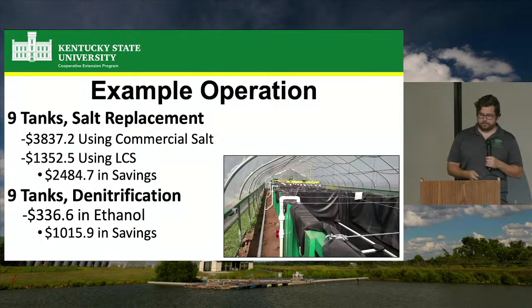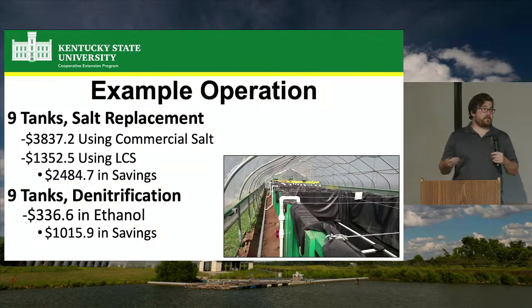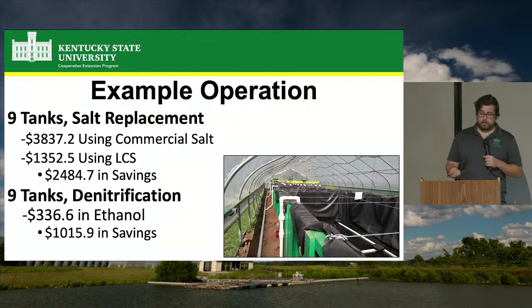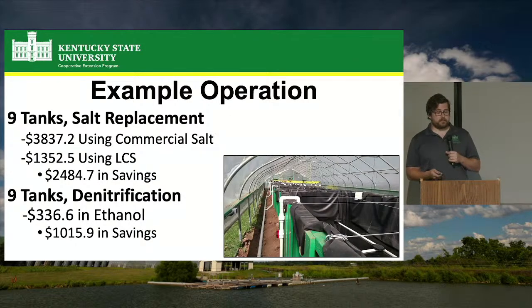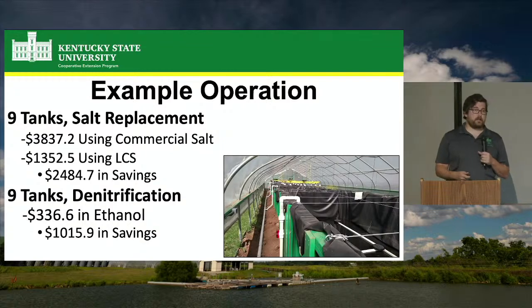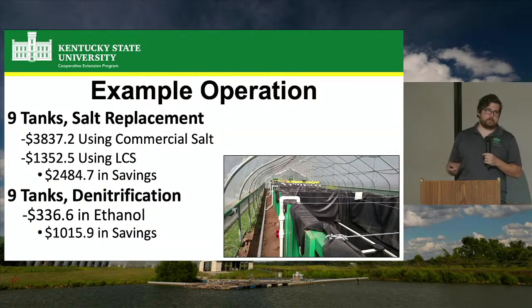So just to give an example of adopting some of these things into a commercial operation, if you have 9 tanks that you're growing shrimp or another kind of brackish water species in, it's gonna cost you about $4,000 a year to use a commercial sea salt if you're replacing that year after year. It's only gonna cost you about $1,300 total if you use the low cost salt. So you're saving $2,500 right there. If you don't go through the route of replacing your water every year and you denitrify, it's gonna cost you $336 in ethanol and you're saving another $1,000 as opposed to replacing that salt again. So, you know, these are real simple methods to actually save a lot of money that's in your reoccurring costs in the long term.